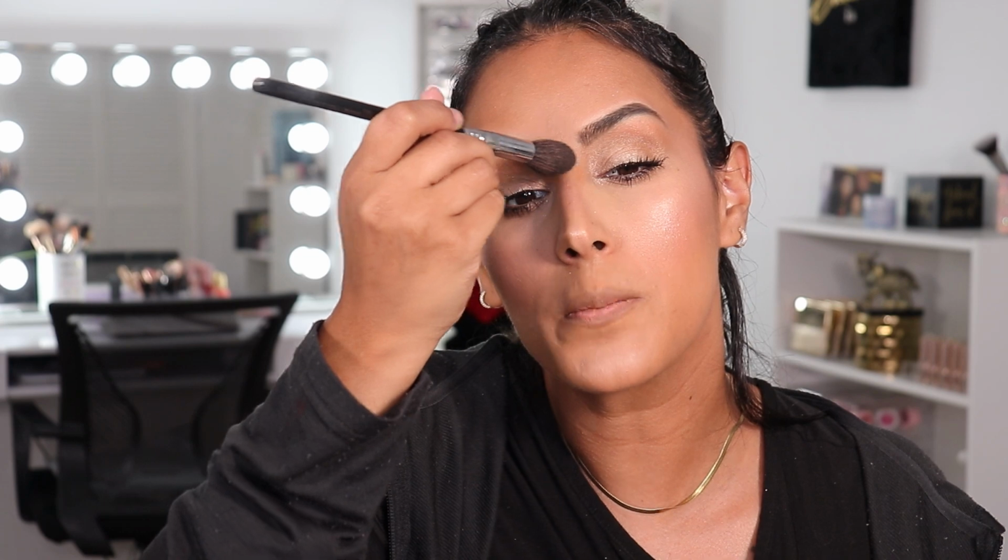She loves it when I do glam and smoky eyes and stuff like that. But whenever she sees the natural look, it's more her vibe. Look how nice that looks. I'm gonna take a little bit on the tip, pop some in here, and then I'm gonna blend it out because it helps draw attention to the eyes, and that's what I want.